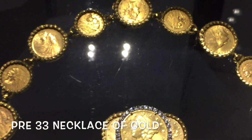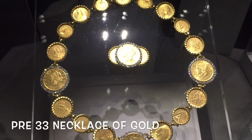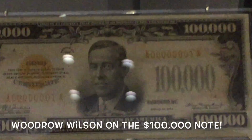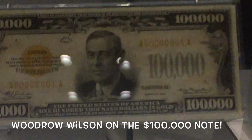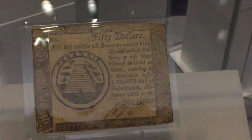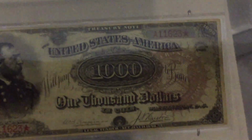Then, what better, a gold necklace made out of pre-33 gold coins. It's not a necklace that I can see anyone wearing now, and I'd be surprised if anyone ever wore it, but it's pretty cool. Woodrow Wilson, the American president, on this $100,000 Federal Reserve note, gold note. Beautiful historical items, just lovely. $1,000 bill, $1,000 bill, fabulous.